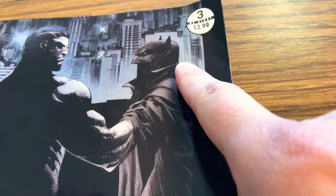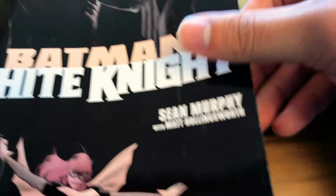Look at the background of those buildings. That's obviously sketch. Now, he did some tracing, I'm sure, but look at the sketching. It's very cool. This guy takes a lot of time.